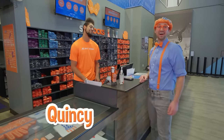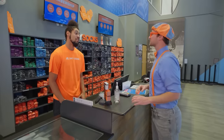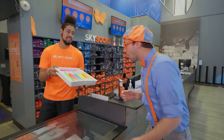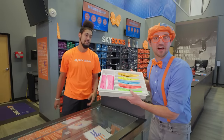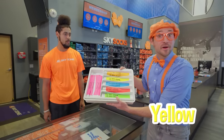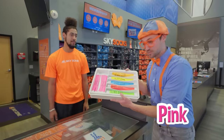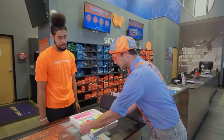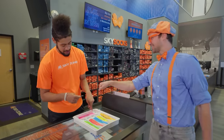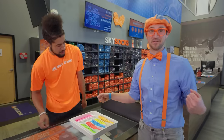Hey, welcome to Sky Zone. I'm Quincy. Nice to meet you. I'm Blippi. How do we get started? So to get started today, we got to pick from a rainbow of wristbands. Whoa, cool. Look how colorful they are. Looks like we have some orange, yellow, blue, red, green, and pink wristbands. Can I do a blue wristband, please? Of course, Blippi. Let's do that arm. Thank you very much. You're very welcome. Oh, I'm so excited.